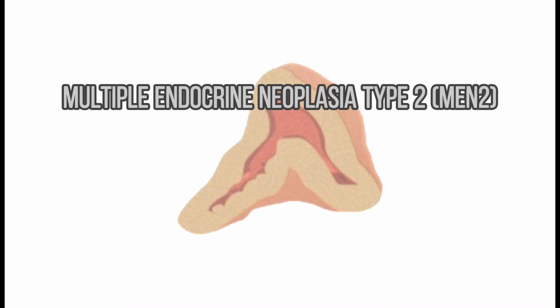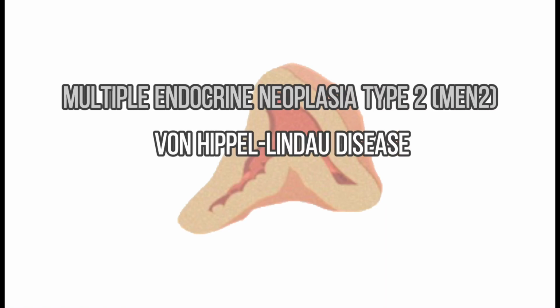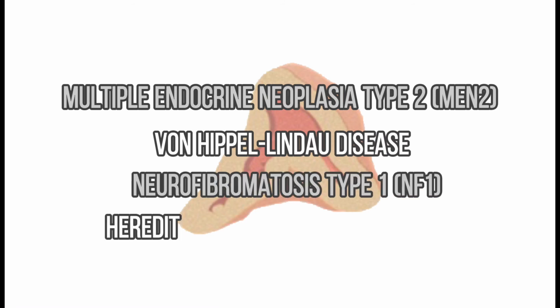According to literature, about 30% of cases seem to run in families. These are more likely to be cancerous than ones that appear at random. The tumors are more common in people who have disorders or conditions that are passed down from their parents to their children, including multiple endocrine neoplasia type 2, von Hippel-Lindau disease, neurofibromatosis 1, and hereditary paraganglioma syndrome.